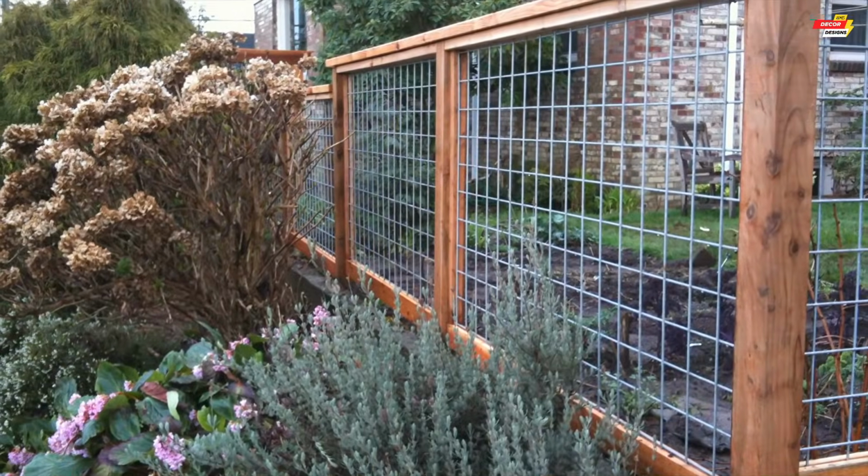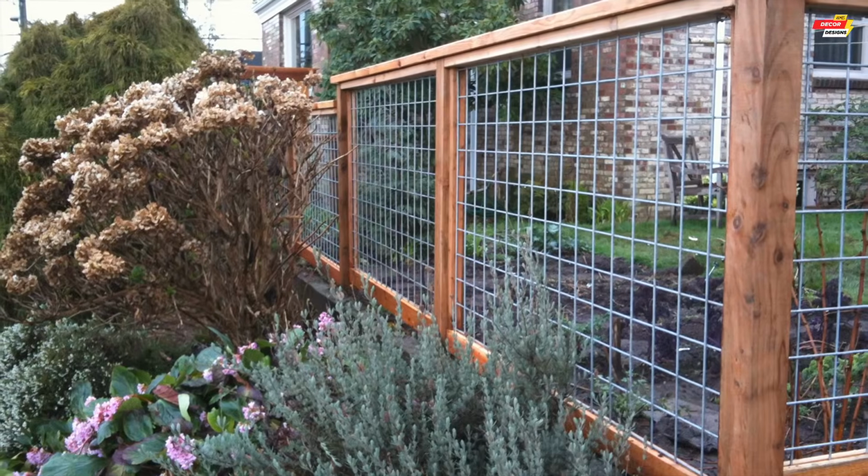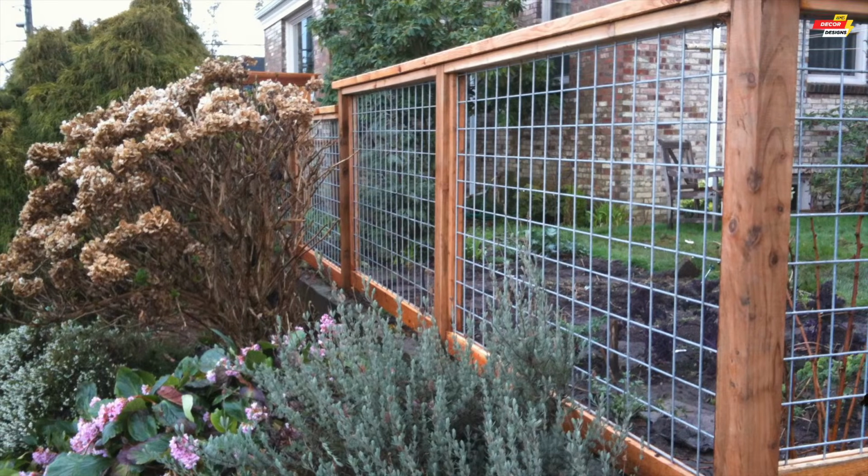The goal is to define the boundary while enhancing the architectural style of the home rather than merely enclosing the space.